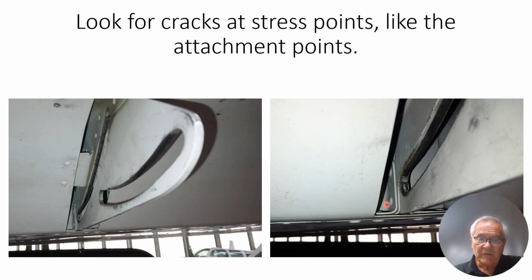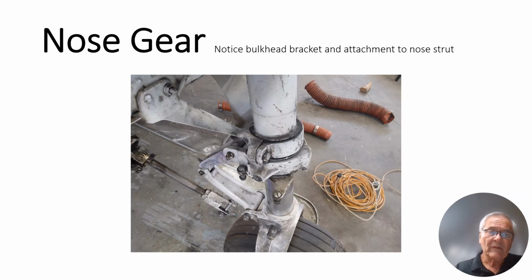Which we'll get into a little more with tires. That's always a good idea, because if this thing cracks and it starts moving around, it can go after other stuff up in here. If this one's moving around back and forth, it can wear the hinges out.